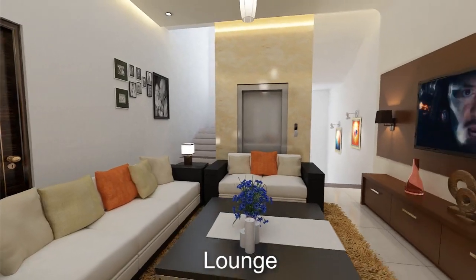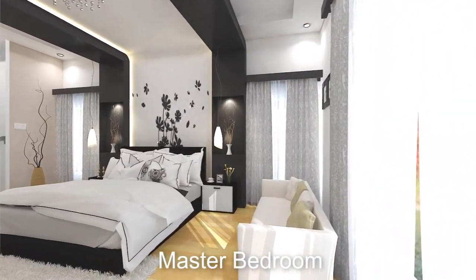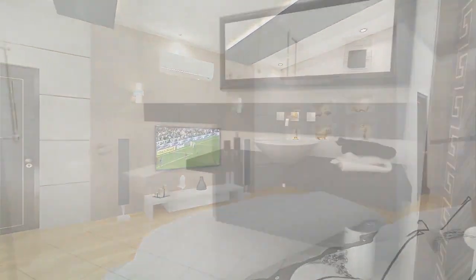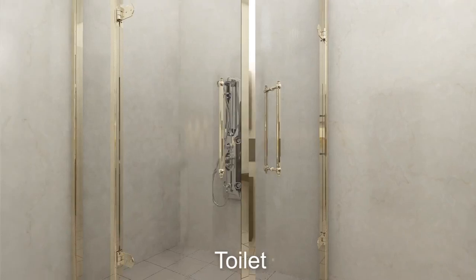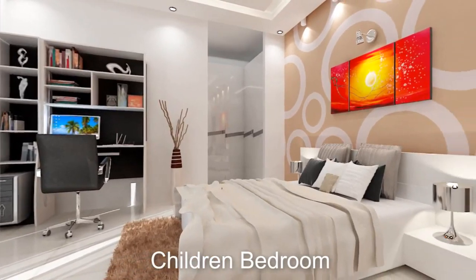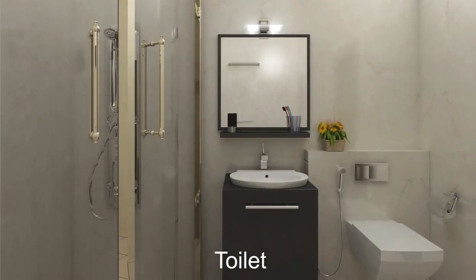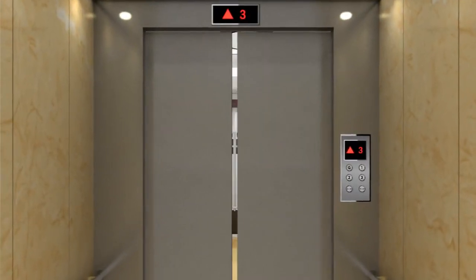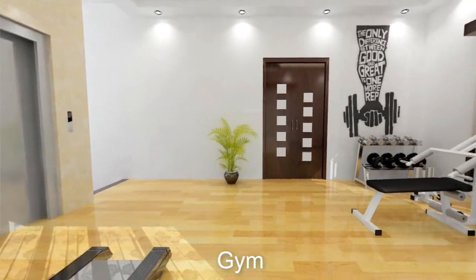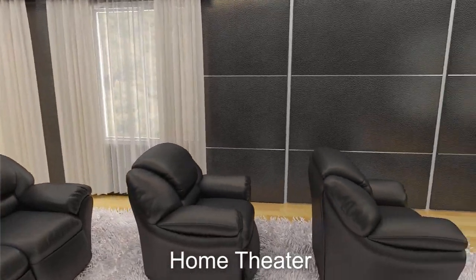The second floor of the villa comprises of a lounge area with the puja room, master bedroom, and children bedroom. The third floor of the villa has a gym, a bar counter and a home theatre for all your leisure activities.